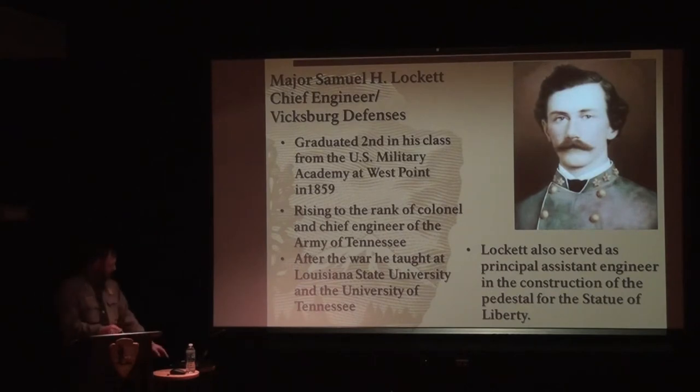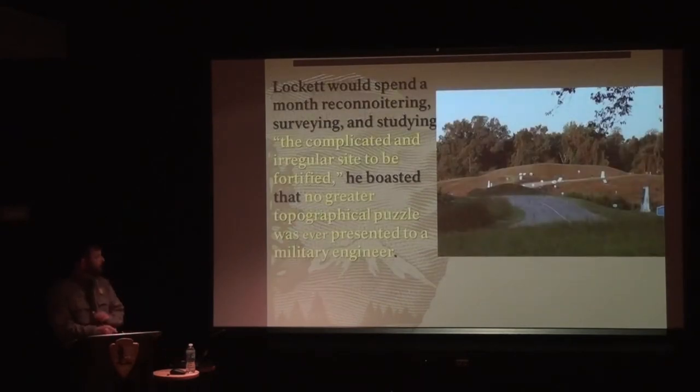Lockett would spend months reconnoitering and surveying and studying the terrain that was given to him, and he is quoted as saying, "The complicated and irregular site to be fortified, no greater topographical puzzle was ever presented to a military engineer." This is a fortification of the stockade Redan, which we do see today.